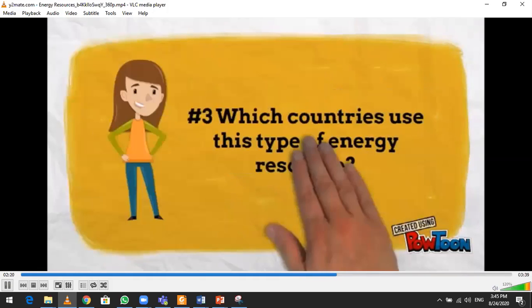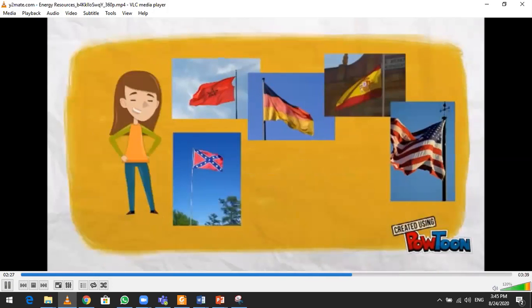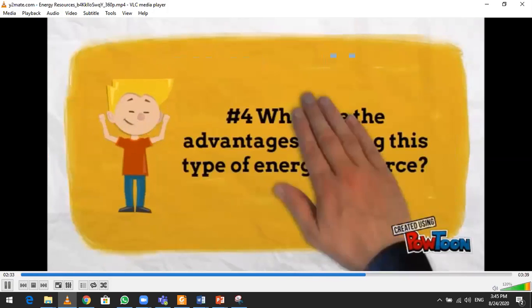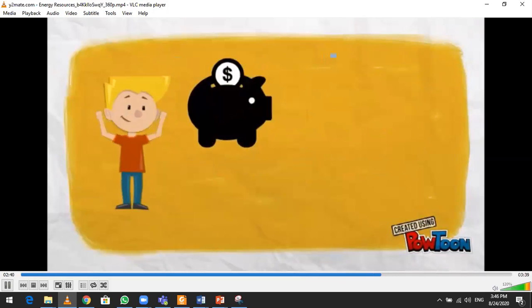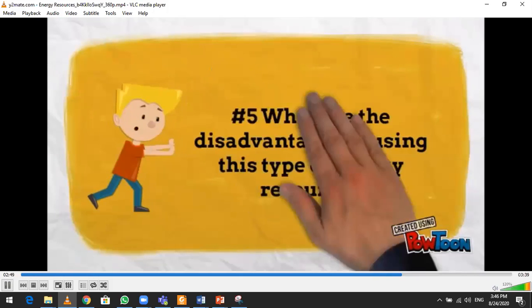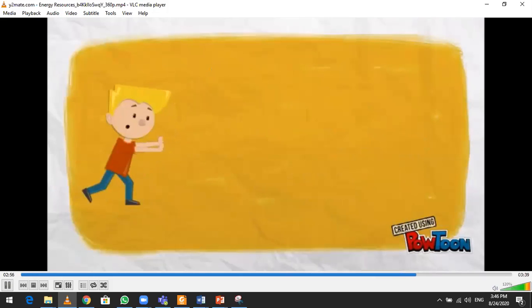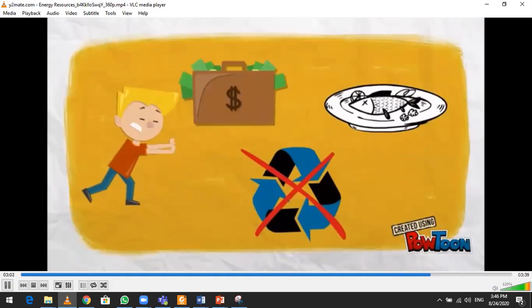Number 3, which countries use this type of energy resource? You may name as many countries as you can that are truly using this type of energy resource. Number 4. What are the advantages of using this type of energy resource? Is it cheap? Is it renewable? Does it produce a huge amount of electricity? These are examples of advantages. Number 5. What are the disadvantages of using this type of energy resource? Maybe it is expensive, or harmful to the environment, or non-renewable. Give at least 3 of both advantages and disadvantages.